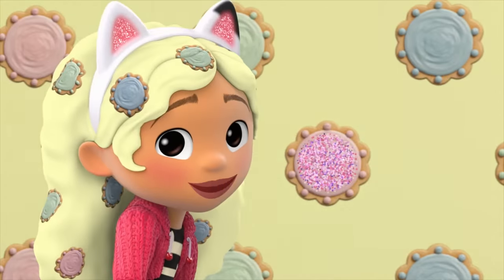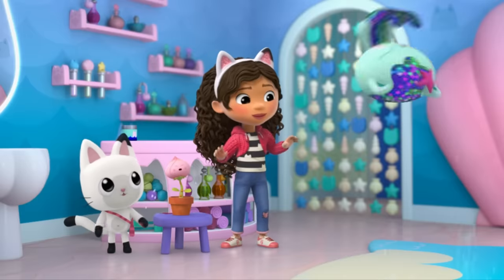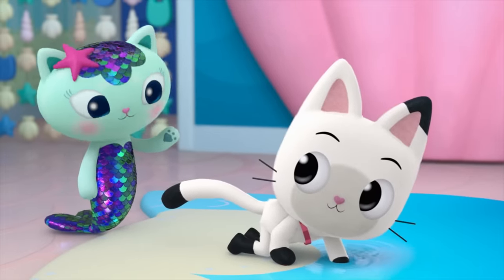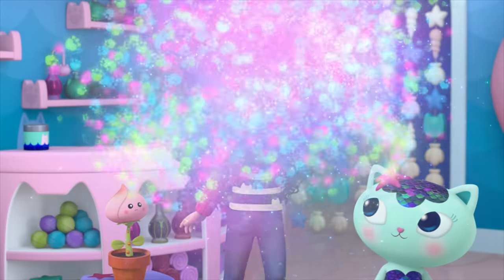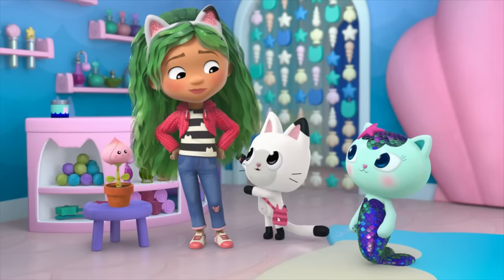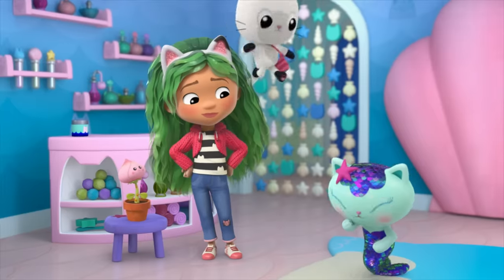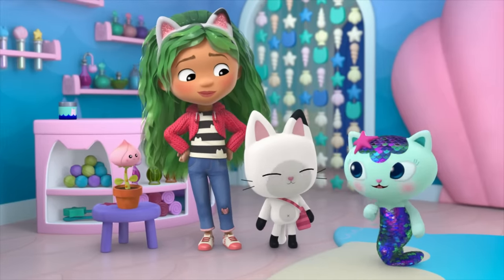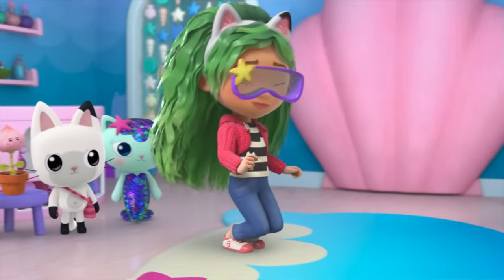So pretty! Then, when Gabby and Pandy need help taking care of the itty-bitty blossom, Meerkat has a spa science solution. Sea sponges, of course, but she needs seaweed to help draw them out of the water, which is where Gabby's hair comes in. Seaweed hair! Ooh, seaweed hair? They'll definitely want to wiggle in there and hide. That is the silliest thing I have ever heard. And it just might work. Pandy, water goggles, please. Thanks. Here I go.